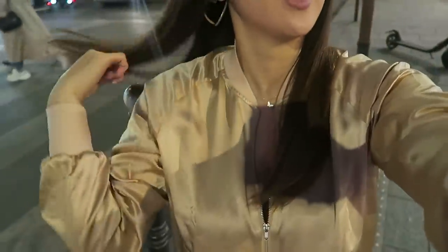Very nice. Love this jumper, bomber jumper or jacket, whatever you call it. It's just very, very nice, and I got compliments today at many stores.